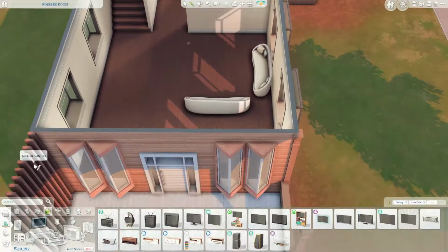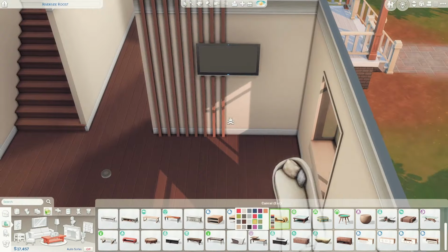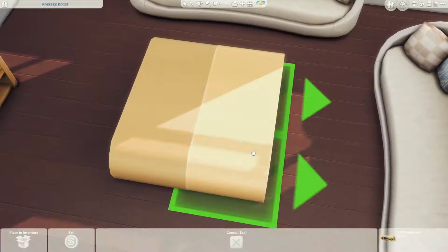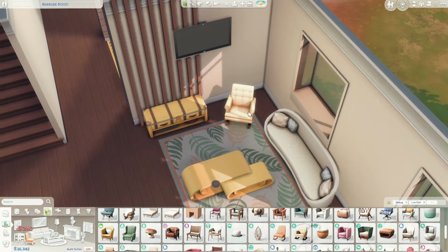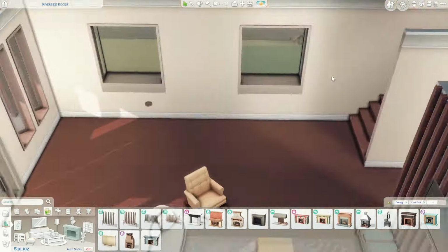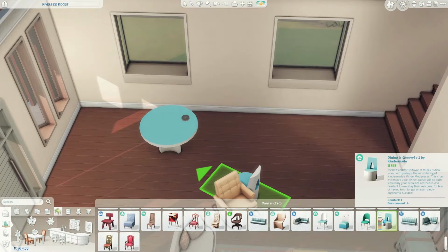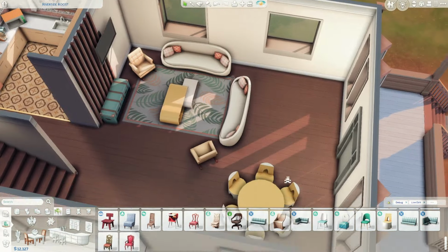Now we get to the living room part. So I wanted to do something different. I actually do change the TV because I felt like that TV is a bit too small. So I do end up using a bigger TV. And then you'll see with the coffee tables, I put two coffee tables. The one I sized down and put a bit off center. It's something I do quite a lot, and I've also seen a lot of other simmers do it. But it just creates a nice vibe, I think.